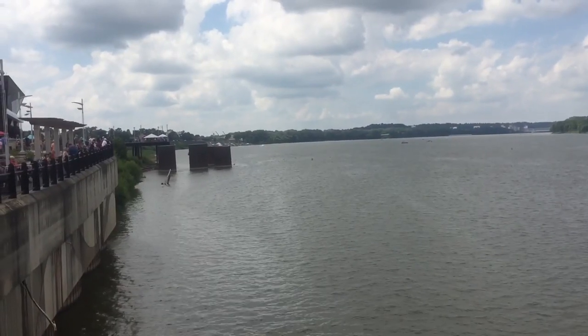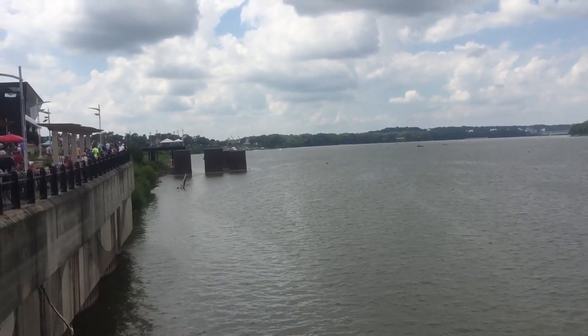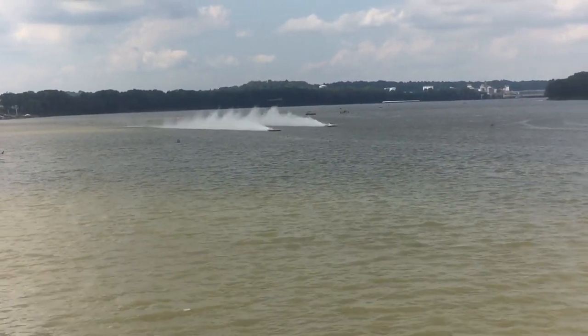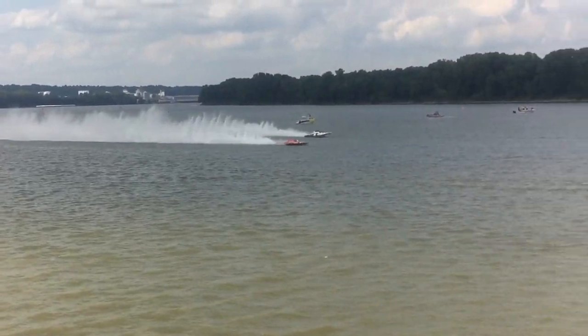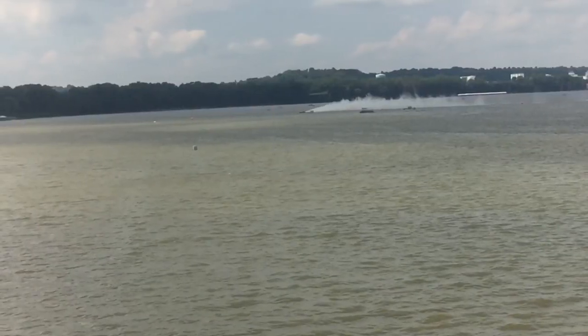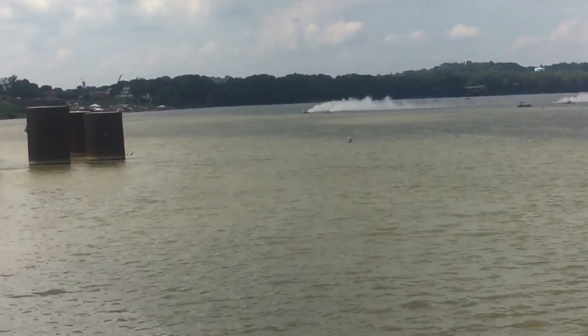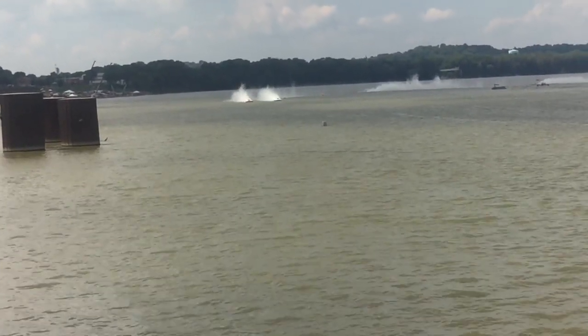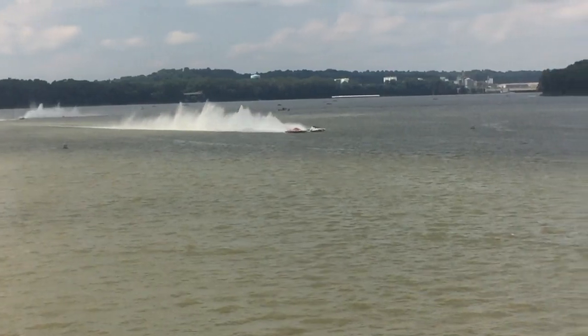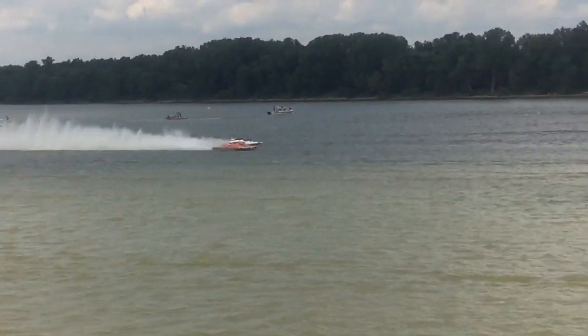So we are about to have Grand Prix Heat 2A and 2B, and then after that is going to be all the final heats for all the classes after the Grand Prix heats. GP Heat 2A, here comes the boats. Oh, right next to each other after one. Wow, look at this!